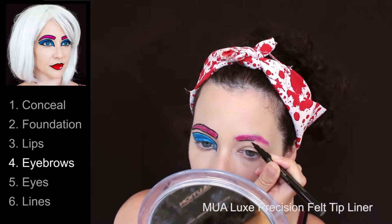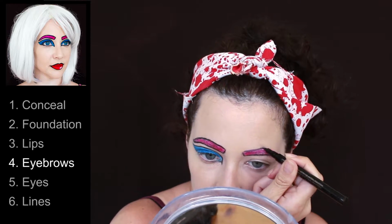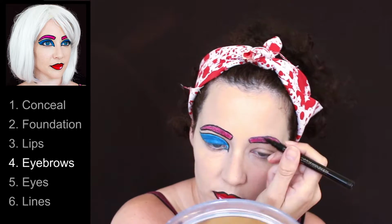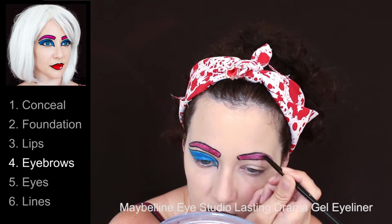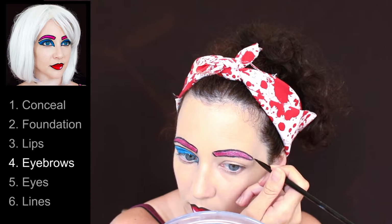Then I'm going back in with the felt tip liner that is not doing its job today and outlining the entire brow, and I'm keeping it quite square and angular. I do go back in with a gel liner and an angled brush later to just neaten up those lines, get them really nice and black and crisp.